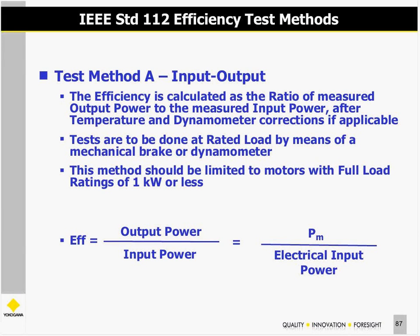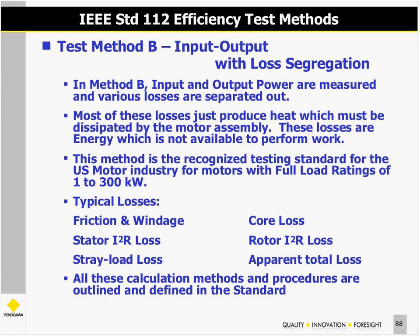Test method A, very simple, is an input-output method defined in the IEEE 112. So that's basically the mechanical power divided by the electrical input power. Very simple. Test method A.